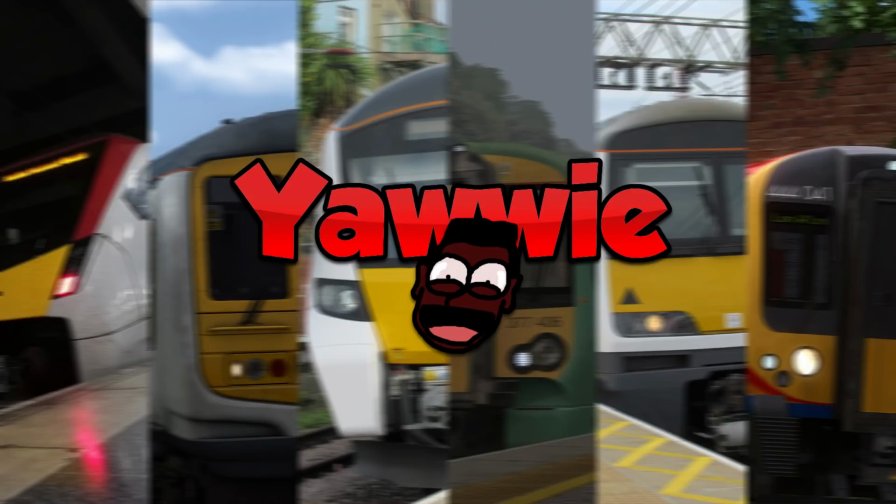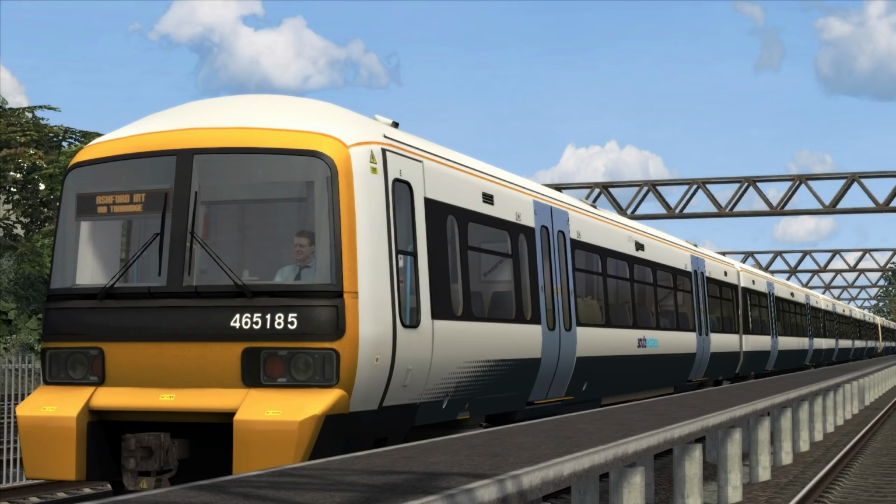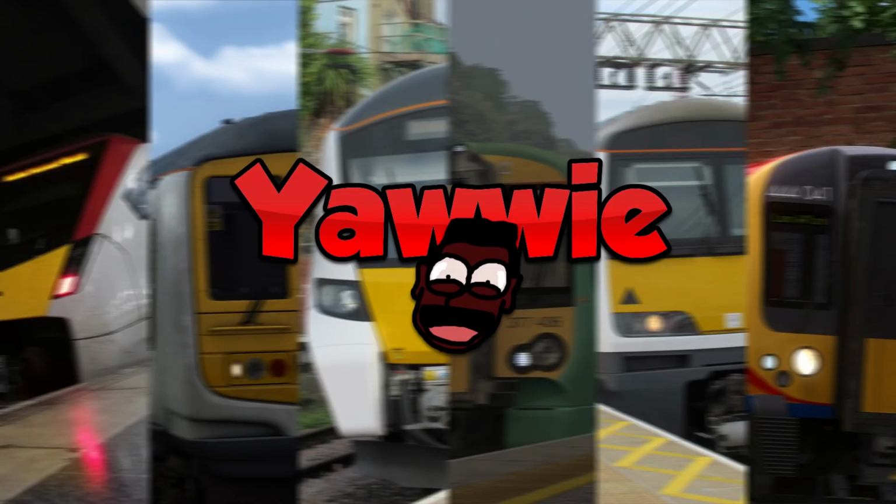Like, it is genuinely an awful model, but I suppose I can't argue with the fact that it's still miles better than... oh Lord have mercy. Hence why they went with the older one instead, which is fair enough I guess.